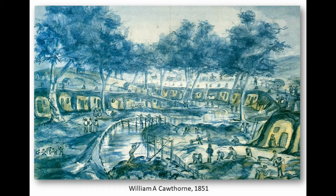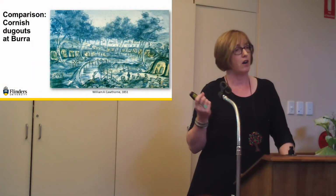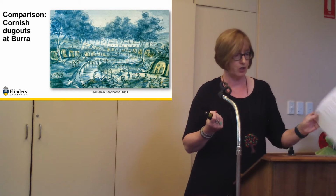And apparently it was quite common for people in drunken states to be thrown down chimneys to cause a riot when they landed underneath in somebody's carcass. So it wasn't just the Irish that were lawless. An archaeological excavation in 2004 of a dugout at Burra also clearly identified a fireplace and a chimney in the northwestern corner.